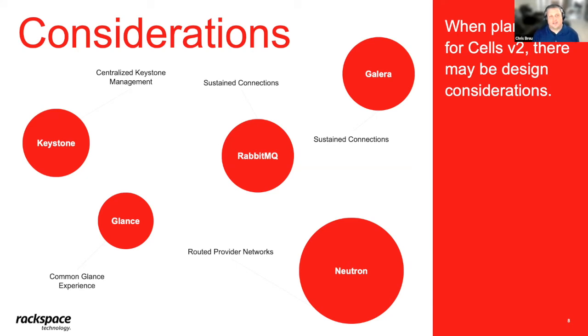So we want the Rabbit process and the Erlang process to take all of the available RAM on the physical node and run all of its queues out of memory, for a speed issue and a stability issue. We also saw that Neutron at 3,600 computes is busy. There are a lot of calls and check-ins that the services do to ensure that all of them are up and functioning properly.